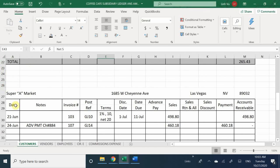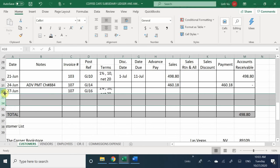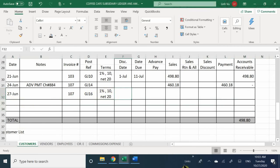So 27th, 627, and invoice number 107, GJ16, 1% 10 net 20, and 7th July. Hold on, let me expand. I don't know why I didn't automatically do it. There you go. What was the date? 7th of July. Good. Due date 17th July. Good.